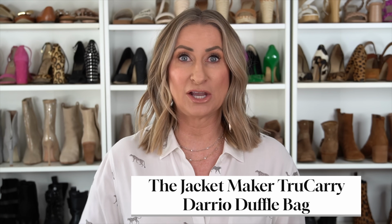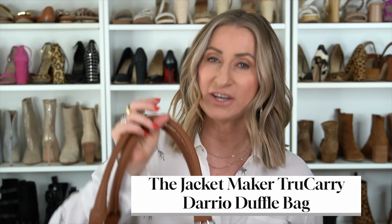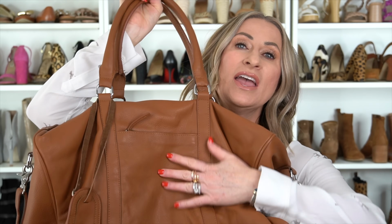I had said that I was looking for a tote bag to add into my winter capsule wardrobe, and I've since figured out that a tote bag is not something I would grab for that often in the winter. However, a travel bag or weekend bag totally would. I got this one from a brand called The Jacket Maker. It is all genuine leather, and I'm so glad I did. This is absolutely beautiful. It is so soft. It's called the Dario. It is the brown leather. Oh, it smells like heaven.